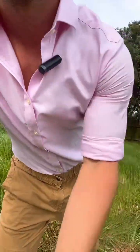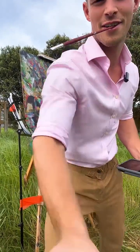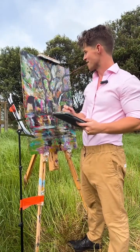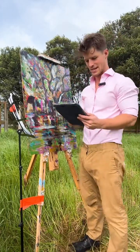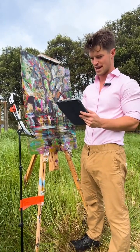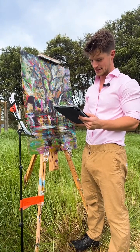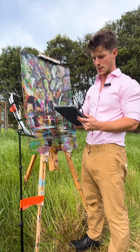Oh, don't fall over, guys. Try and hold your ground. There you go. Looks like stained glass. It kind of does, actually. I think it's those streak lines that go through it, heading off in all directions, that create that effect. Now let's have a look-see here. There we go.